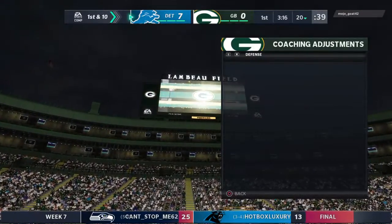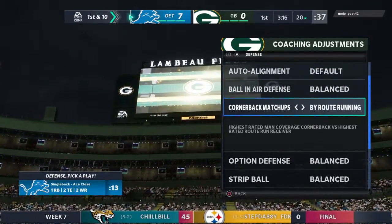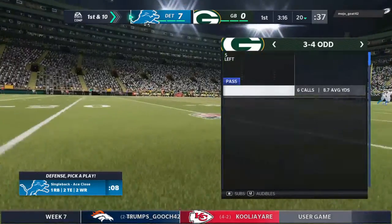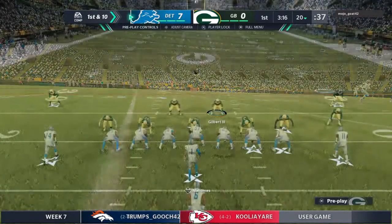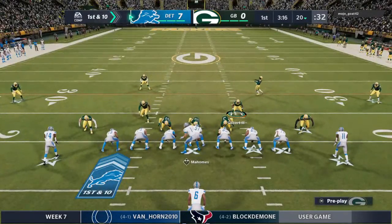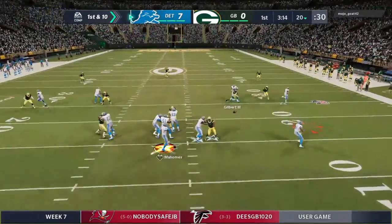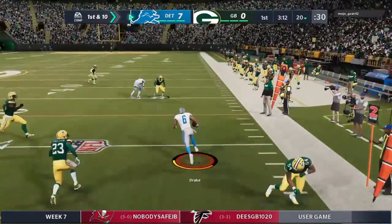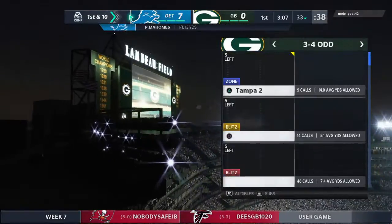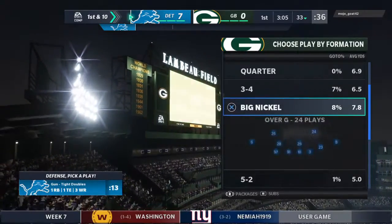Over 1st and 10 at their own 20-yard line. On 1st and 10, here's Mahomes. He's going to hit his man out of the backfield, complete. And he's got it past the 30 before he's hit and dropped. Give him 13 yards on the opening play of the drive and also give him a first down.